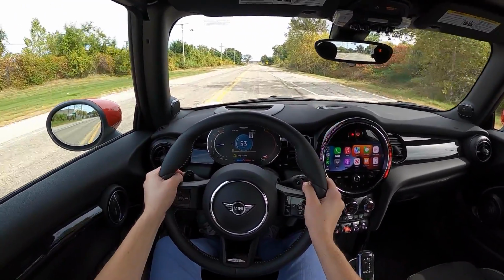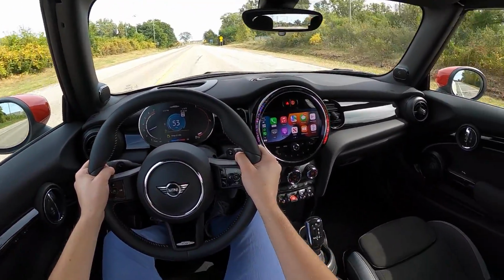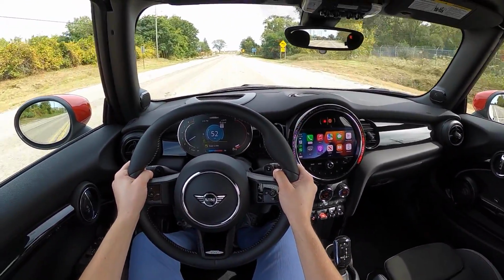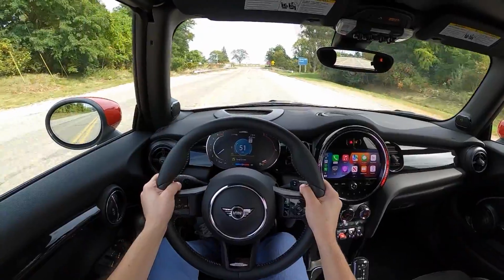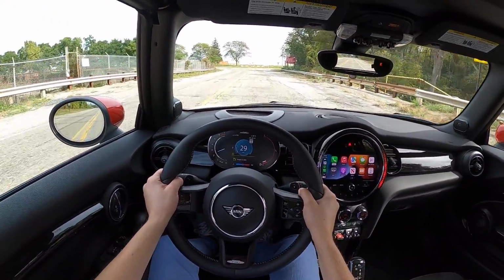I love the sound it makes when it changes gears. It's just enough to put a smile on your face. I should also mention that the ride is quite harsh. We do have a little bit of a brutal ride. I'm going to slow way down for this.